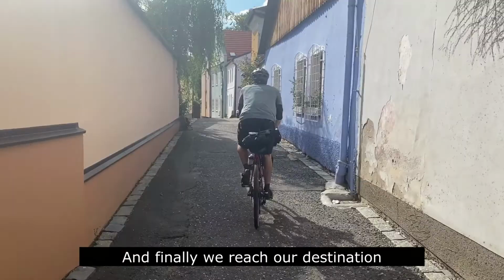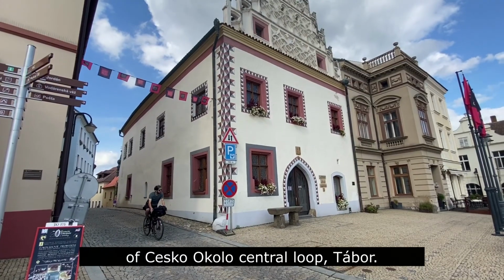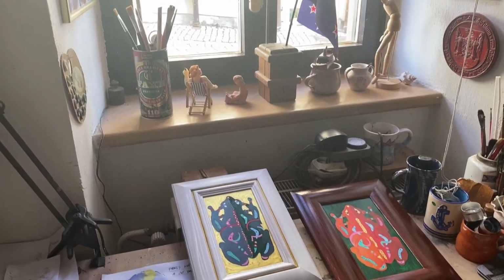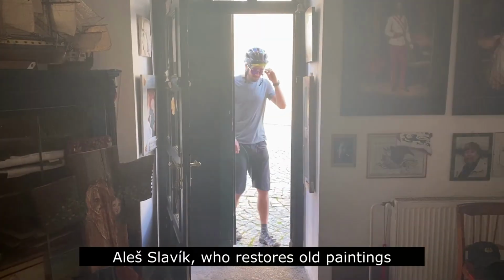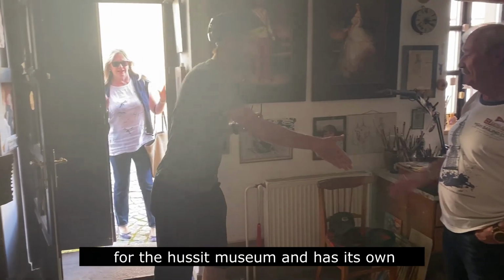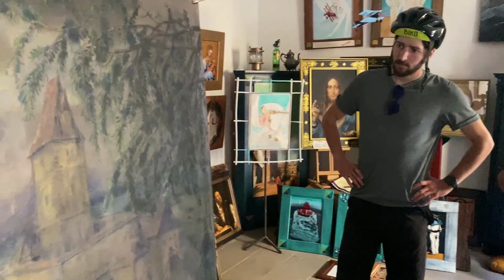And finally, we reach our destination, which is also the ending point of the Česko Okolo Central Loop, Tábor. I take Toby for a bike tour of the city, and we even visit the workshop of a famous local artist, Aleš Slavík, who restores old paintings for the Hussite Museum and has his own signature masterpieces, painting on old wood.